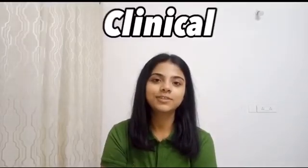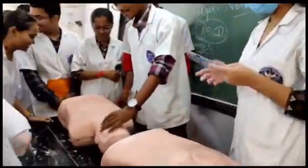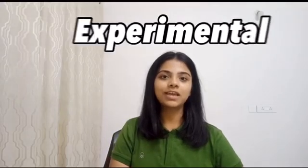So then there is clinical physiology, in which we perform various tests on the subject. The subject is usually one of our batchmates. So in clinical physiology, we have measured the blood pressure, we have measured our pulse rates, and we have done various tests on the respiratory system, on the cardiovascular system. Yeah, and we also performed CPR in one of our clinical physiology practicals. So then in experimental physiology, we have done spirometry, perimetry, and we have also performed ECG. Yeah, we actually got the graph on the graph paper.